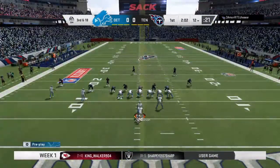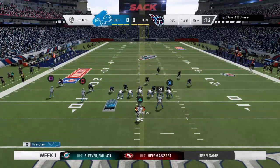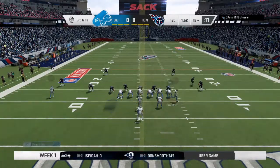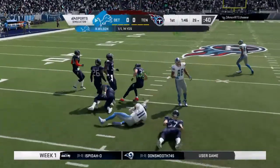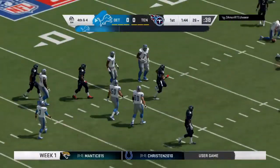After the sack, they'll come up now 3rd and long. Yeah, I wouldn't be surprised to see them run the ball here just to try and get some space. No run call here. They'll look to throw instead. Got his man, Robbie Anderson. 14 yards is the pickup there, but it'll still lead to a 4th down.